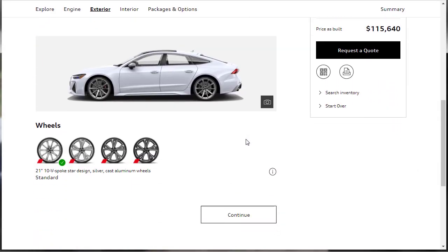We've got several wheel options here. So we got these 21-inch wheels. We've got these 22-inch wheels that are basically, oh, those are kind of sweet. Those are $1,500. That's the black Optic Package. I don't even know if I want to do the black Optic Package, and that'll change the wheel. Although I think these wheels are going to be a little darker.